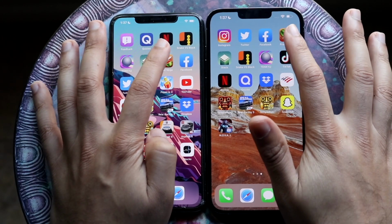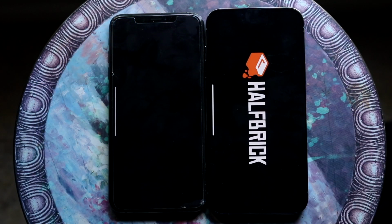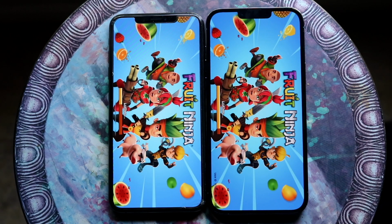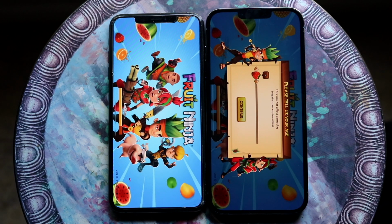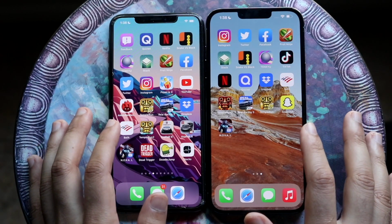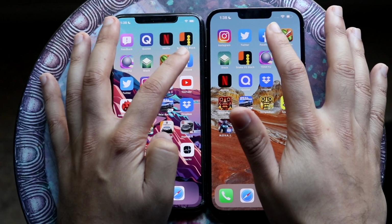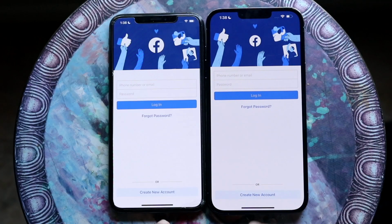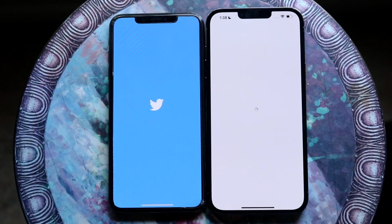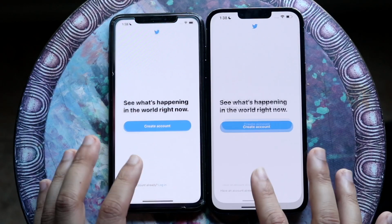Fruit Ninja, 3, 2, 1. And I think the 13 Pro Max is definitely going to be the faster one here. And as you can see, definitely was the faster one without a doubt. Hopping out of this one, let's go and get into Facebook. 3, 2, 1. Definitely faster on the 13 Pro Max. That was like instantaneous. Twitter, 3, 2, 1. Definitely faster on the 13 Pro Max as well.